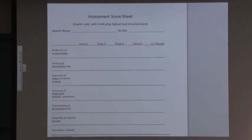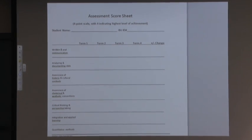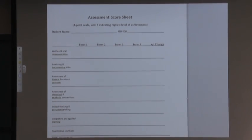So you look at several artifacts each term, which is easy for us because our courses are taught by term. So Rhetoric 101, that's a fall semester class. Rhetoric 102, that's a spring semester class. So that's very easy for us to tell. And we do this straight through, and then we put plus or minus change.